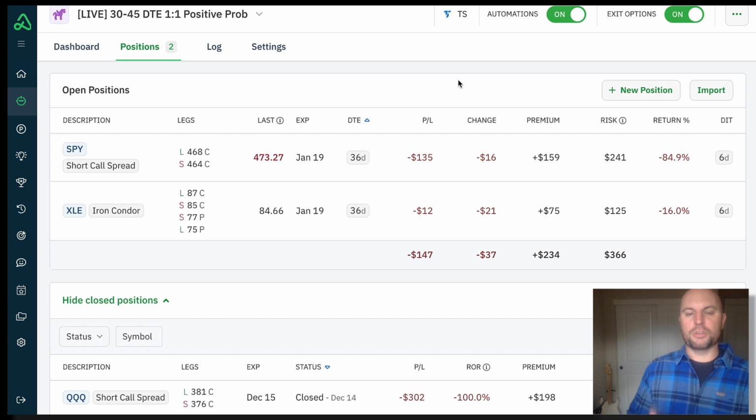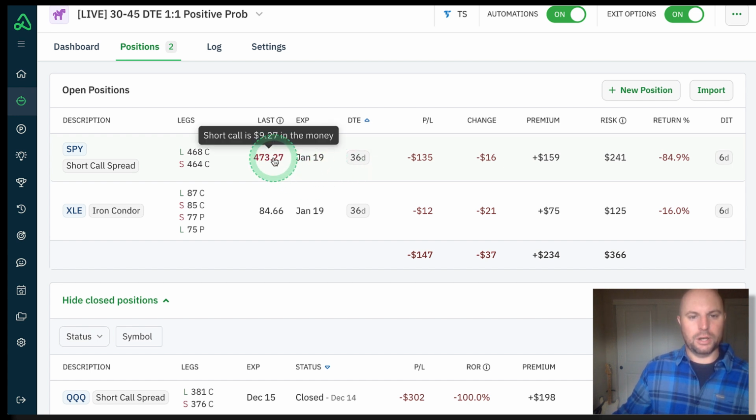Now, they're projecting a dividend somewhere around $1.58 to $1.78. It looks like they're never really exact until they announce it on the day of. But we can use that information to help us manage this position if we need to do so, right? So here's what we're going to look at. Right now, I am short the 464 call that is expiring January 19th, right? So right now, we are roughly $9.27 in the money.